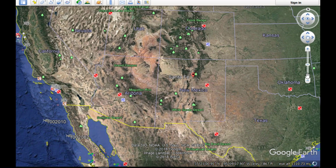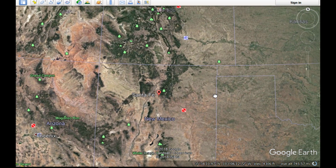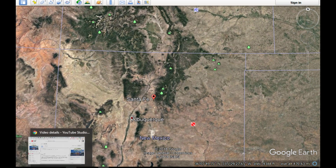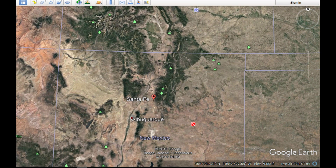Okay, so Santa Fe, we're going to zoom in here a little bit closer. It was settled sometime around 900 CE, Common Era, by the Tanoan peoples, indigenous peoples who lived in numerous Pueblo villages along the Rio Grande River. The Spaniards came in around 1598 and colonized the territory. And in 1610, New Mexico's second Spanish governor, Don Pedro de Peralta, founded the new capital city of the state of New Mexico, making it the oldest state capital in the United States.